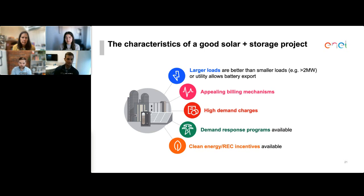And then finally, sort of to Maddie's point, if you're in a state with a lot of incentives, let's definitely take a look at that. That will help drive the economics on both the solar and storage side of things. So now I'm going to look at an actual customer that we're in development with. I'll let Willie, Drew.